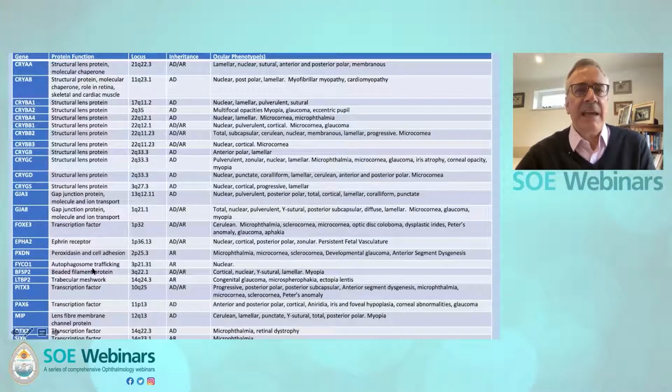And I've listed here the non-syndromic genes which are associated with cataract. And obviously this is a busy slide, but it gives you an indication that most of them are dominant and that they're made up largely of crystallin and connexin mutations, but there are others which are very important. And it's interesting, now that we do genetic testing as a routine investigation, we are identifying more and more of these genes.